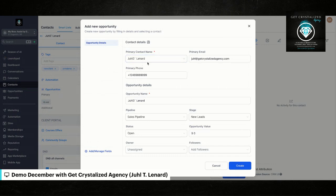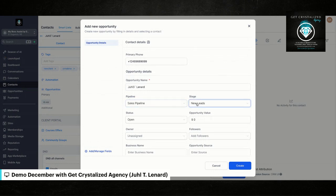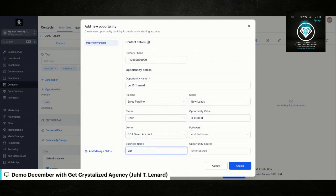So here, it automatically populates this record with the opportunity and puts it in the sales pipeline in the new lead stage, tracks it as open. You can assign an opportunity value. Okay, so let's say Jewel 3 is a big shot, right? And then you can assign it to a member. You can enter their business name. And then add followers. So you can add any other team members.